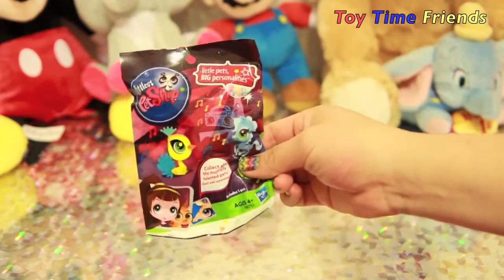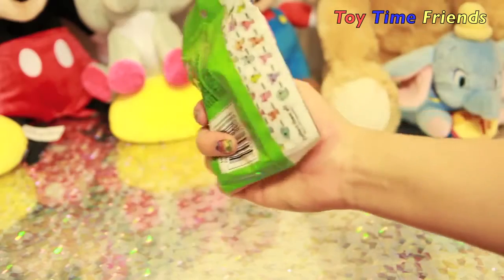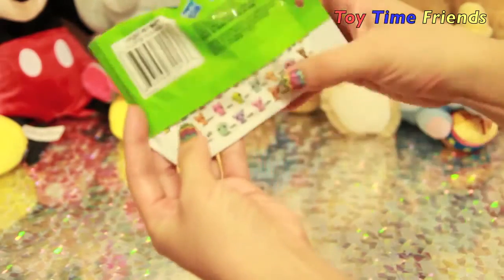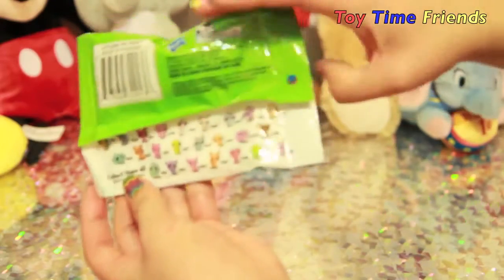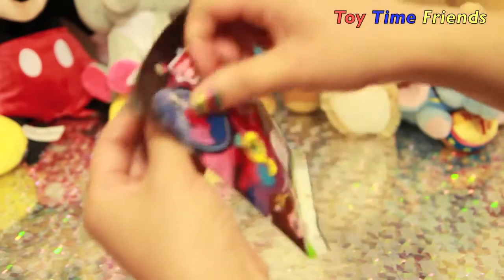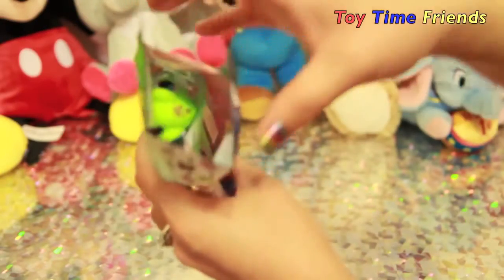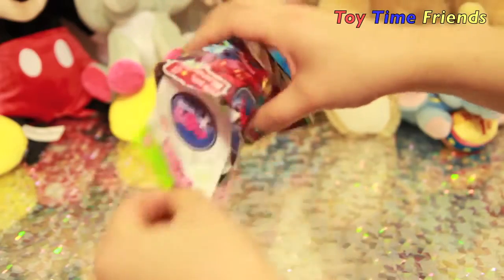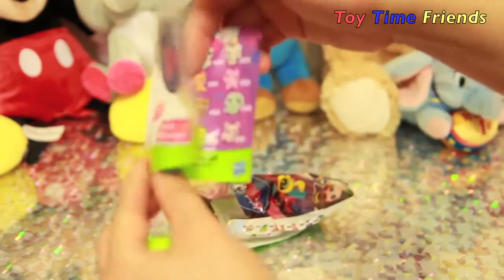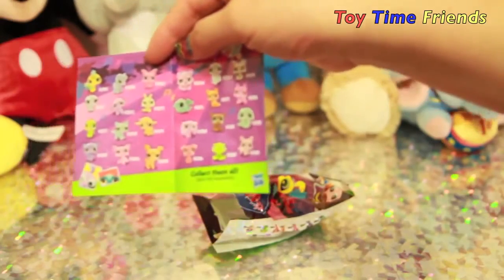Our last surprise for today is from the Littlest Pet Shop. Let's see. Ooh, the back has a lot of characters that you can collect. Let's open it and see what character we get. What's in there? It's a flyer with all of the characters.